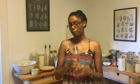Because it does all of the things for the mouth and it helps to kill the bad bacteria in your mouth without killing the good bacteria, it is also really good as a mouthwash. So today, instead of making a tea, you can drink it as a tea, but instead we are going to make mouthwash.